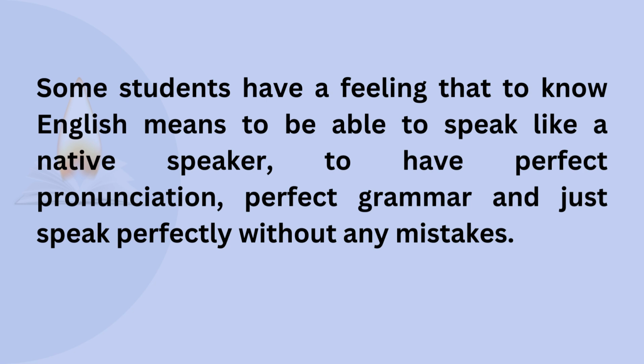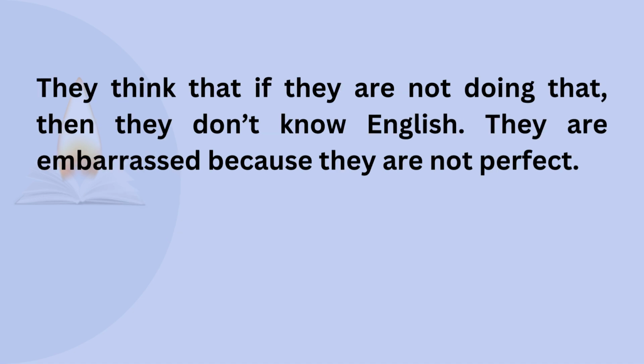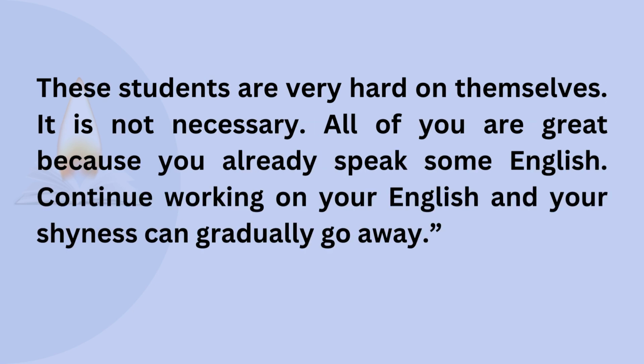Some students have a feeling that to know English means to be able to speak like a native speaker, to have perfect pronunciation, perfect grammar, and just speak perfectly without any mistakes. They think that if they are not doing that, then they don't know English. They are embarrassed because they are not perfect. These students are very hard on themselves. It is not necessary. All of you are great because you already speak some English. Continue working on your English, and your shyness can gradually go away.